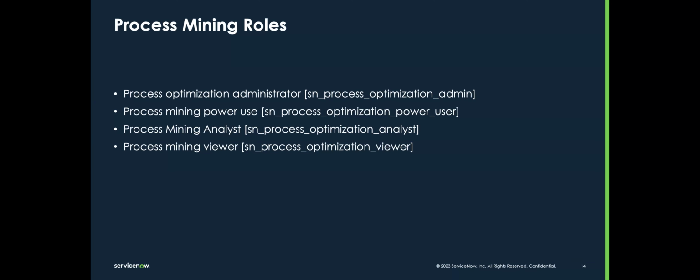A couple of things I did want to mention, and I often get asked this question: are there roles, and how do we govern this? There are 4 different roles: an admin, a power user, an analyst, and a process mining viewer role. Each of these has additional capabilities, where you can create more, share, for example, and edit different types of projects. So you can govern these in a very specific way, where you may want specific teams to only be able to see specific projects. You can manage this in a very specific and deliberate way if you'd like.